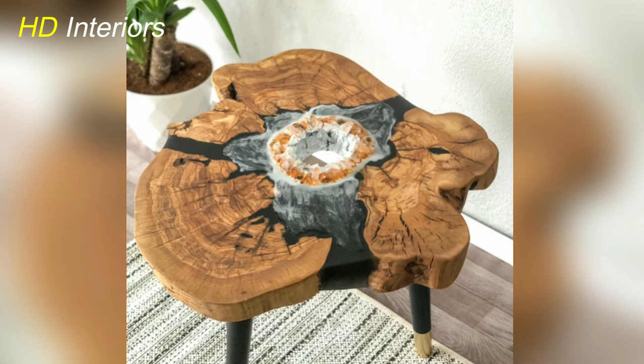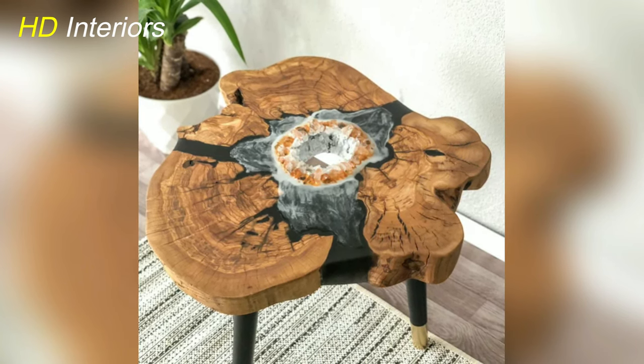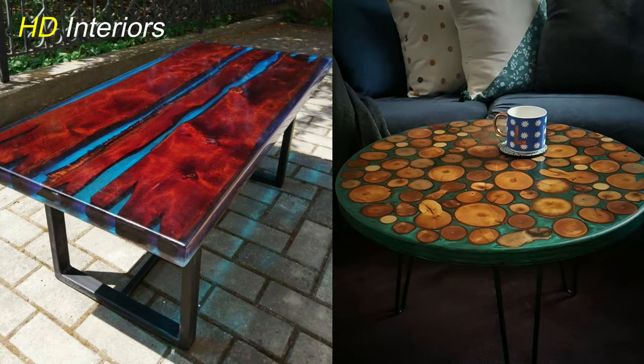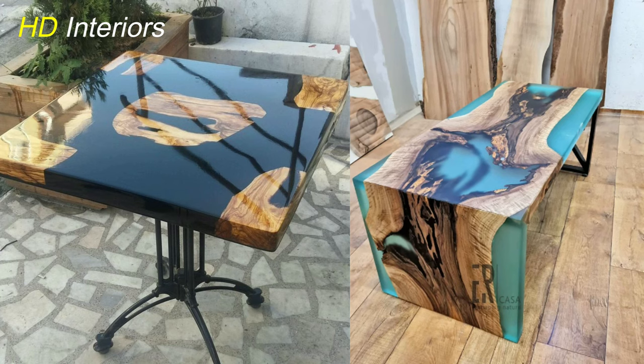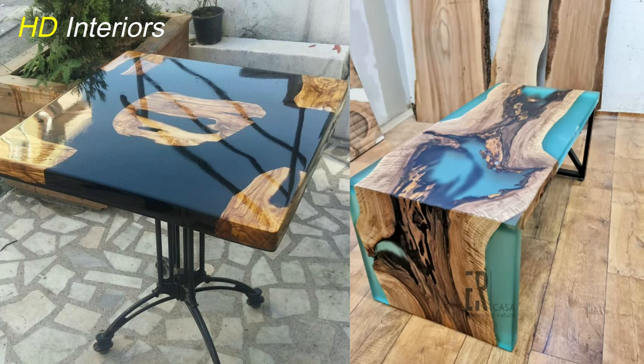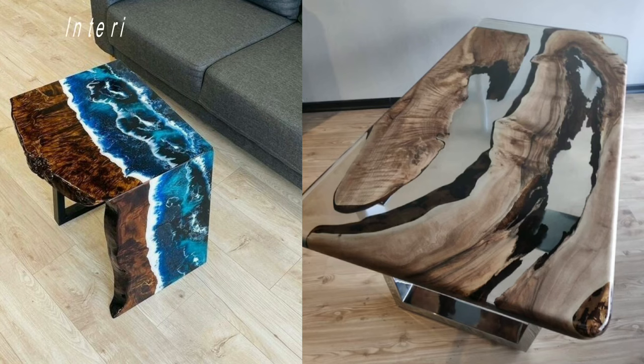Conversational seating arrangements. Create inviting seating arrangements around our coffee tables, encouraging meaningful interactions and enhancing the overall atmosphere of your space. Modern office space. Add a touch of sophistication to your office environment with a sleek and stylish epoxy resin coffee table. It will elevate the ambience and make a lasting impression on clients and colleagues alike.